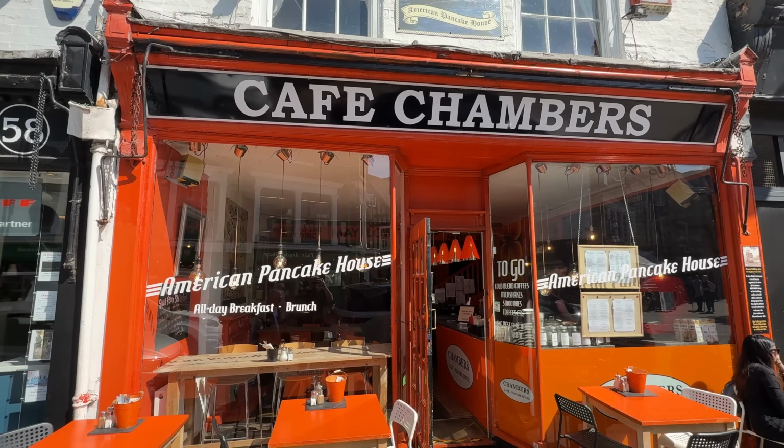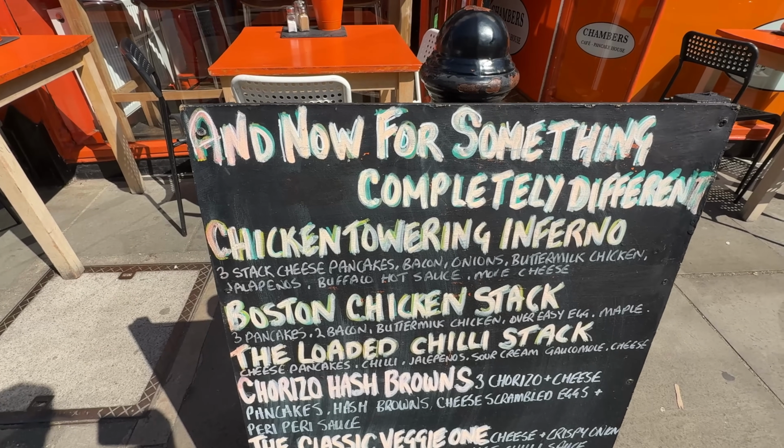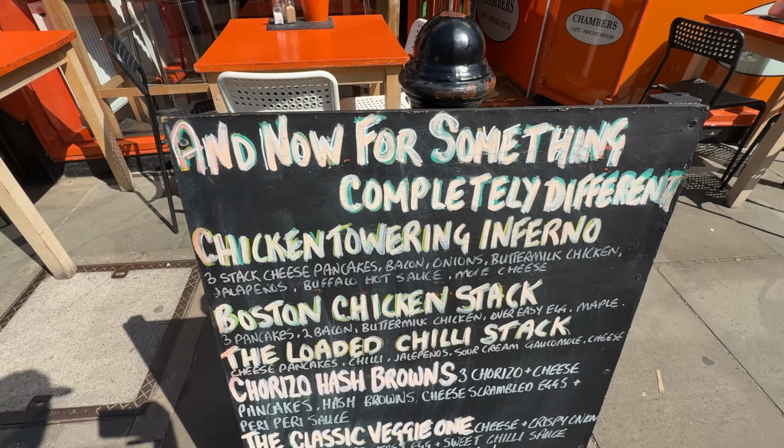This is hilarious. It's an American pancake house. And look, the top thing is a chicken towering inferno. That sounds very American.